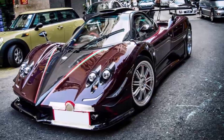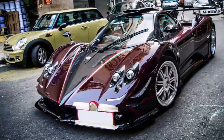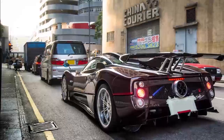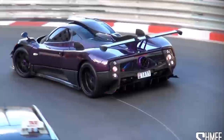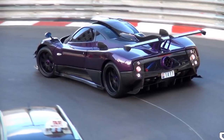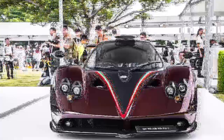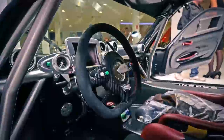Unlike the other 760 models in the limited-run Zonda series, the Fantasma Evo didn't always look like it currently does. It originally left the firm's factory in 2005 as the first right-hand drive Zonda F built. In 2012, it was destroyed in a high-speed crash in Hong Kong and swiftly sent back to Pagani, where it was originally turned into the Fantasma. A couple of years later, it returned once again to Italy and was made even crazier, hence the Evo name.